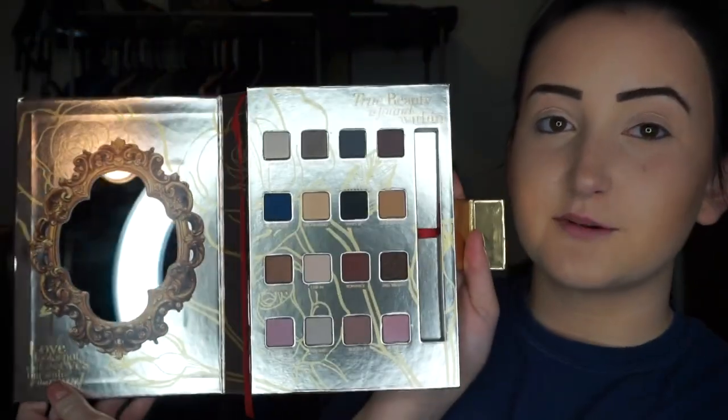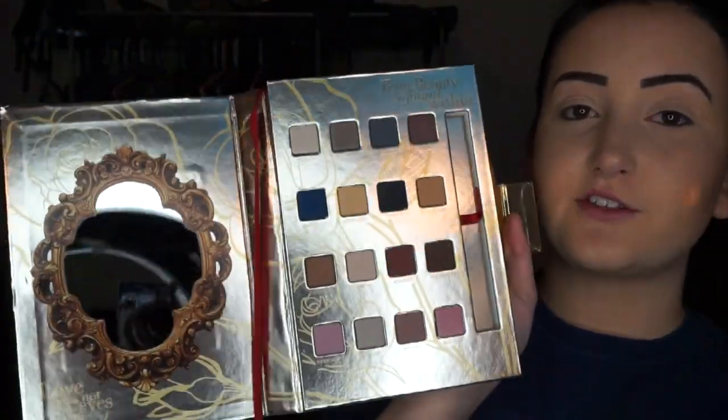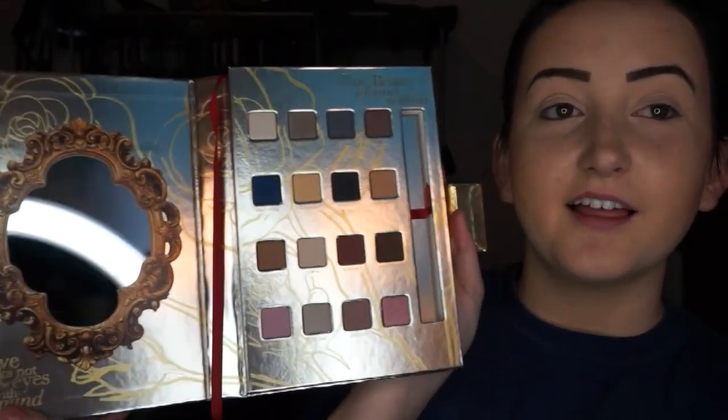So you also get a little brush with it, which honestly, I don't really use the brushes that I get in palettes that much because they're just not my cup of tea. So anyways, to show you guys the palette, this is what it looks like. The only downside to it is I really wish there was a bright yellow. I don't know why I thought there would be, but when I think of Beauty and the Beast, I just picture her bright yellow dress. But I still think the colors are really pretty.